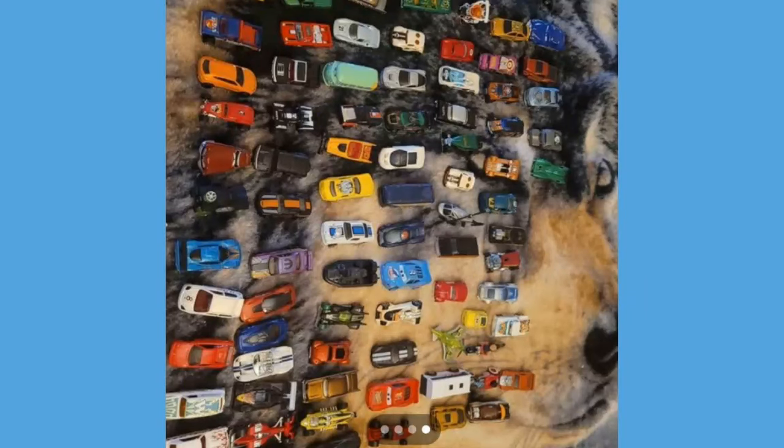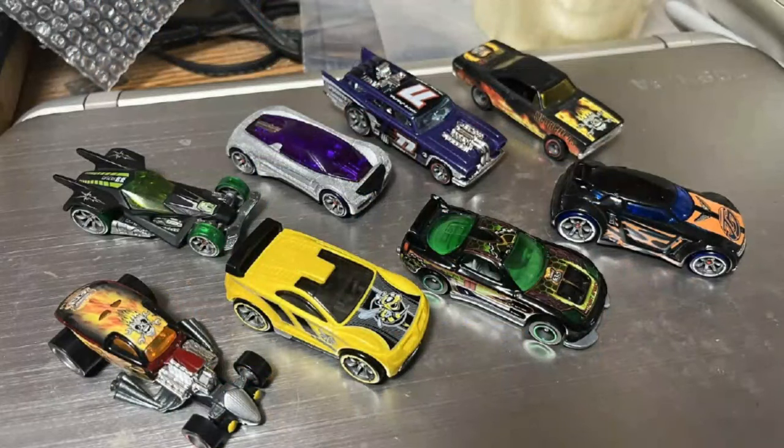And here is yet another big lot, guys. Feel free to pause the video, see if you can zoom in and find the Highway 35 and Acceleracers cars that are hidden in here. Give you a couple seconds. And time's up. So this was the haul from that big lot, guys.